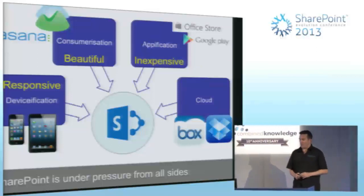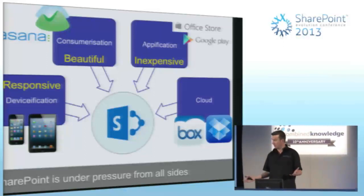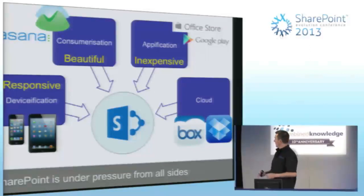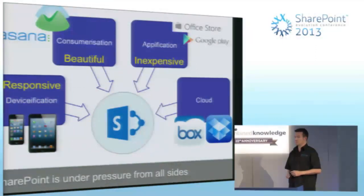So the next one is the appification of everything. And we see this on the SharePoint platform. Obviously there's a SharePoint store now where you can go and download apps for SharePoint. Obviously it's still in its infancy. And also Google Play, which I think is a far more successful example of an app store that's out there today. But this is also going to be very disruptive to the way that we go and build software for our customers.